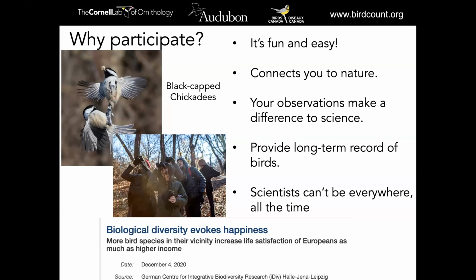And one of the big reasons why citizen science has taken off in lots of different avenues is because scientists cannot be everywhere all the time collecting data. There are scientists everywhere all the time, but it's much more engaging to ask people to be a part of that scientific process with us and share in that data collection and observation.